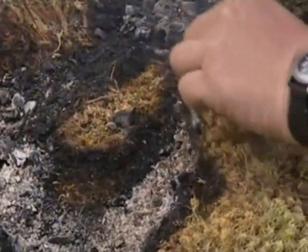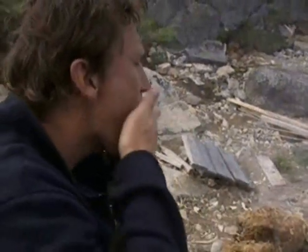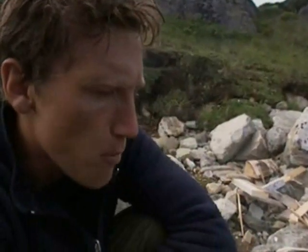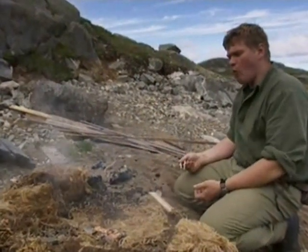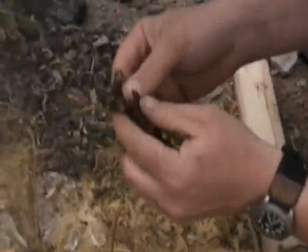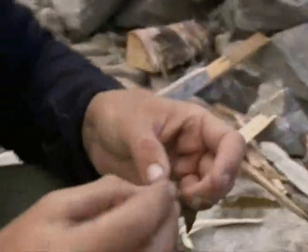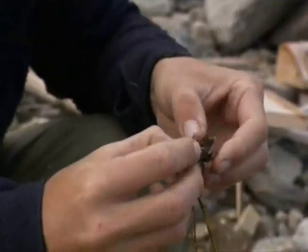Well, shall we give this a go? Okay. See what we make of that then. Oh, that looks good, doesn't it? Perfect. That's the alpine bistort. See what you make of that. One for you, one for me. A bit potato-ish.